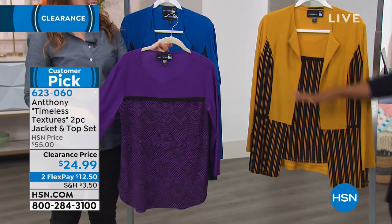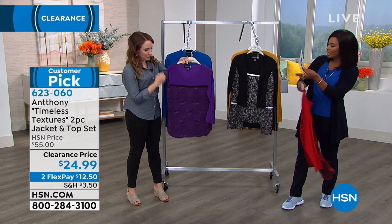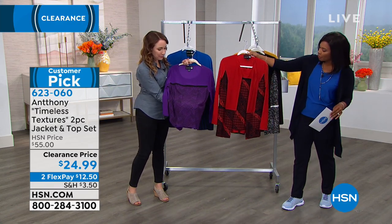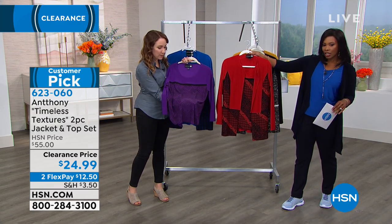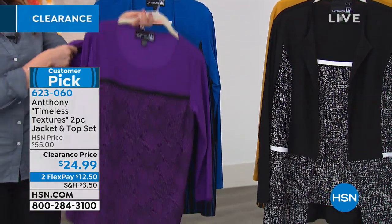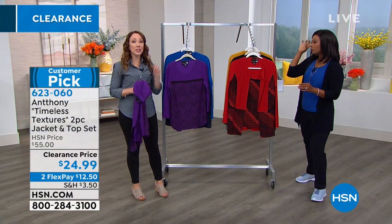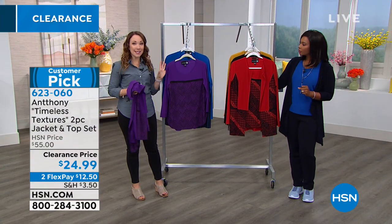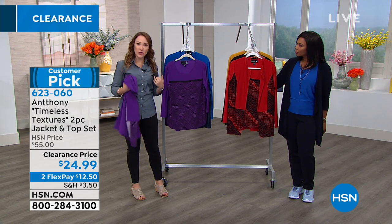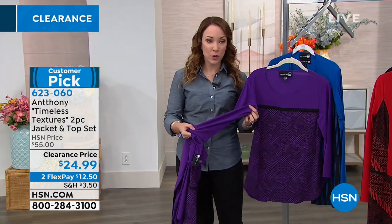And you'll notice that you've got a couple of different prints, the stripes, and then you have these, which are going to be more of your geometrics. Like a chevron shape there. For sure. And then you also have a little bit more of a tweed kind of pattern there. I love that it's two pieces. That's why I took the jacket off so you could see that you're getting two actual pieces here. And usually when you get a two piece, you get a little tank top. Yeah. But this is actually a full shirt with a full three-quarter length sleeve.